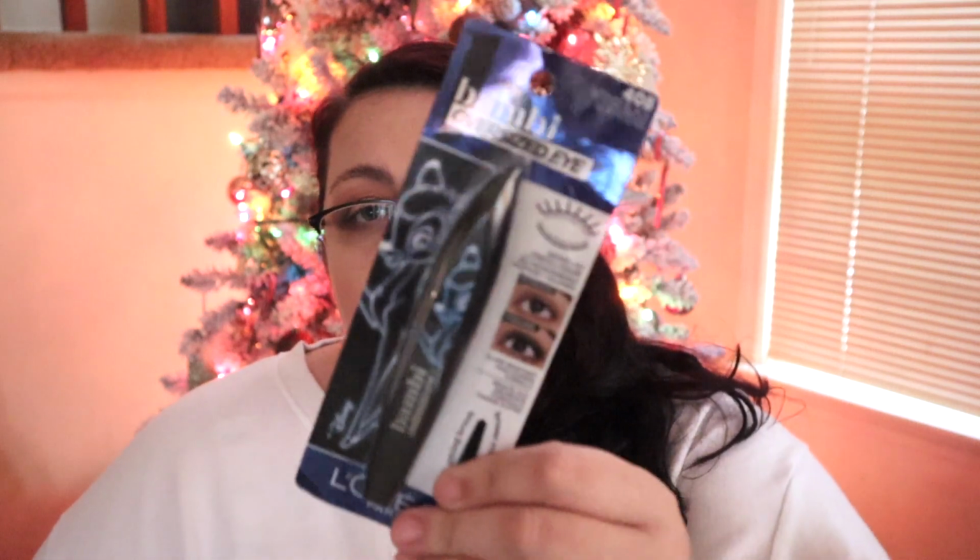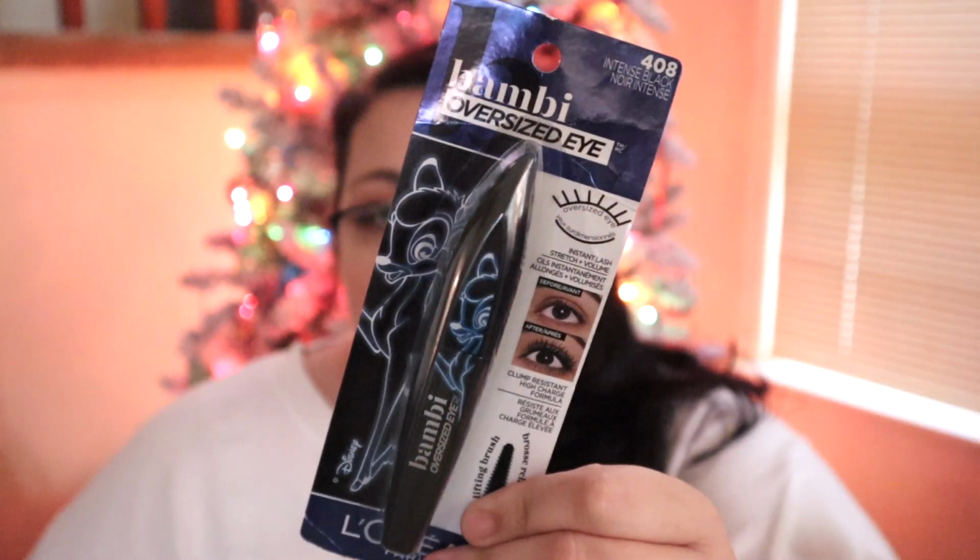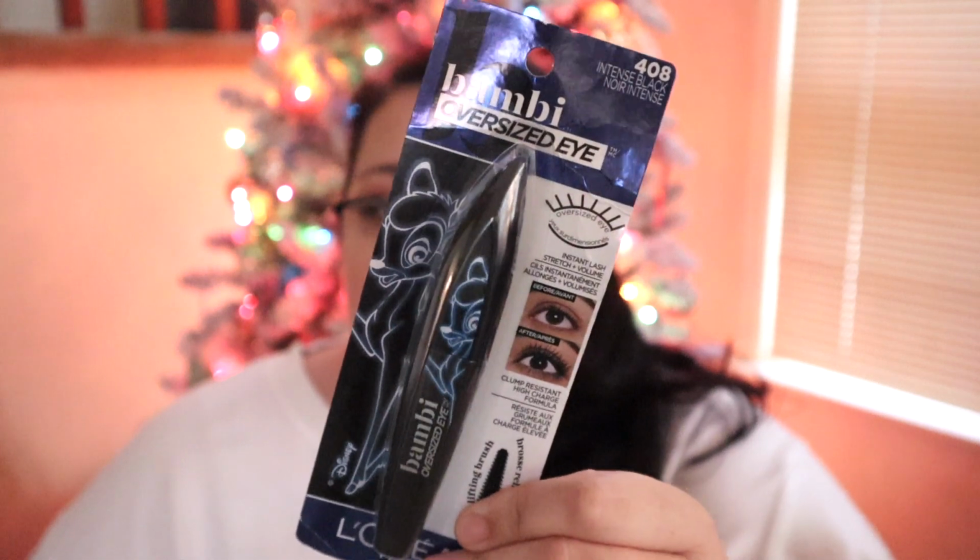Then I got some Bambi Oversized Eye mascara in the color Intense Black. So there is this one right here. It actually has Bambi on it. This is another version of the Bambi eyes. It's supposed to be more extreme, I guess. I'm not sure, but I wanted to throw in a black mascara.